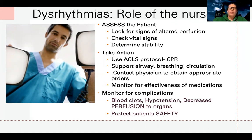Keep in mind, for some rhythms, even if they're like, "Oh, I'm fine, I'm good," it doesn't really matter. We still usually have to treat it, but I want to see how stable they are because that's really going to help guide me when I'm calling the doctor and telling them, "Hey, this patient's in this rhythm. Here's what they look like." They need to know the seriousness and what's going to be the best first option to order to treat this patient. And depending on the situation, especially if it's VTach without a pulse, VFib, or asystole, I'm going to use ACLS protocol and start CPR, unless I am already attached to the defibrillator and have the pads already attached.